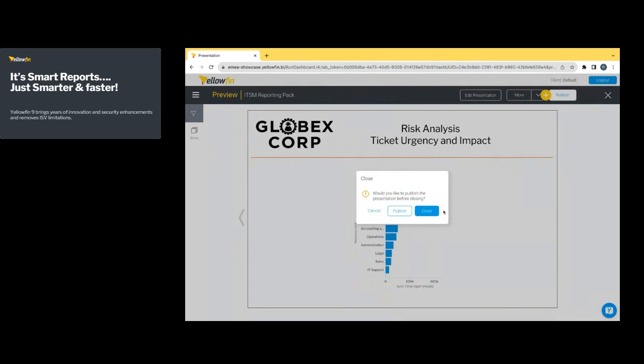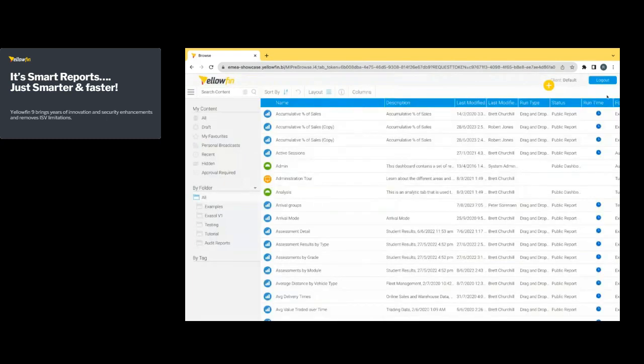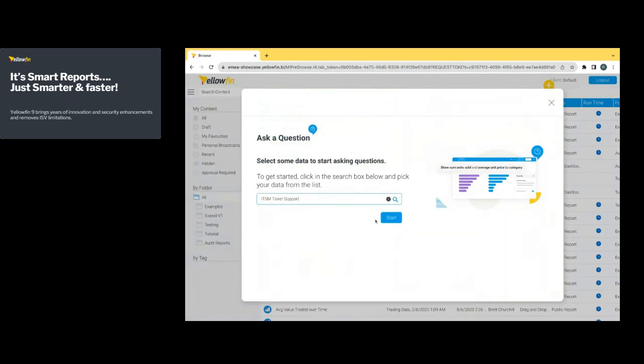What we did, very easily added it to our presentation. We can publish that if we wanted to, and store that away. Or we can go back and just re-ask our question very quickly. And I'll show you a little bit more information. So ITSM ticket support.